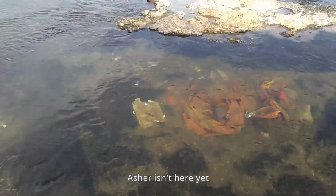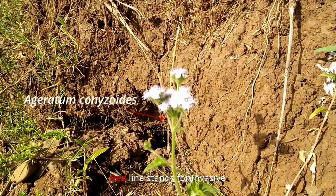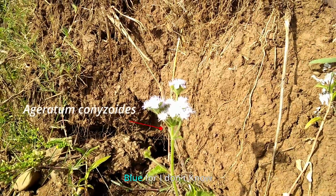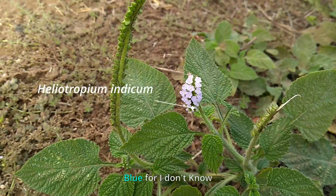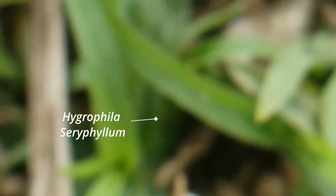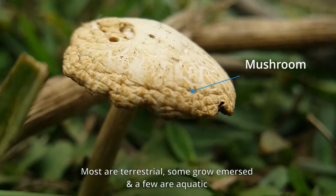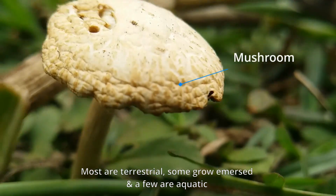Asher isn't here yet, so let's begin with the flora. The red line stands for invasive, blue for I don't know, and white for native. Most are terrestrial, some grow immersed, and a few are aquatic.